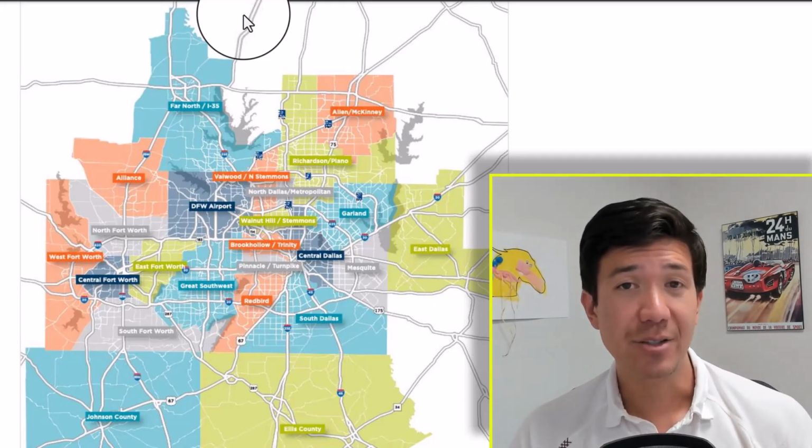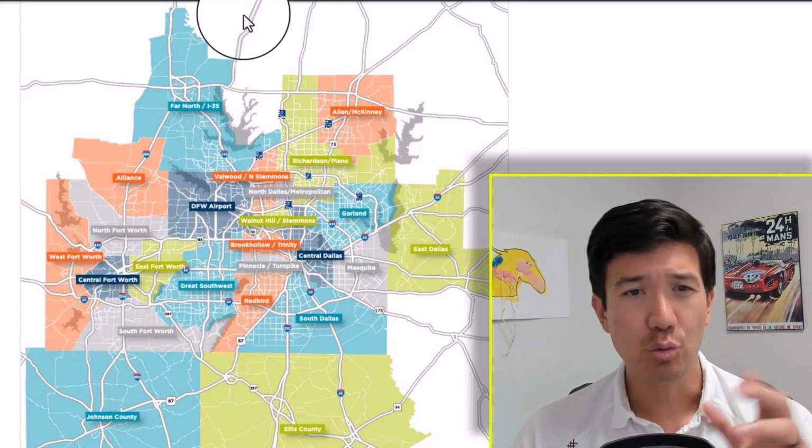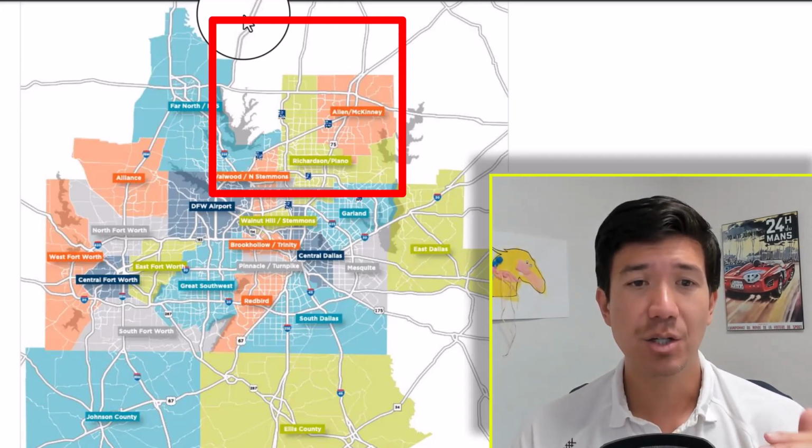The first thing that I do when I see a property, I look at the address and I go straight to Google. I want to know roughly on the map, where does it sit? Because I'll tell you, in terms of the growth and where rental increases as well as high income people are moving, it's going to be to the north.